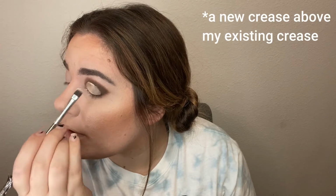Now we don't have like a transition shade to blend this color out. Hold on. But I am gonna take some Tarte Shape Tape, put it on the back of my hand, take my wizarding wand, and I'm gonna put it on my lid kind of in the center, but I'm gonna bring it towards this inner corner and blend it up, cutting this crease. Then I'm gonna look up. Because I have hooded eyes, I need to create my own crease above my natural crease.